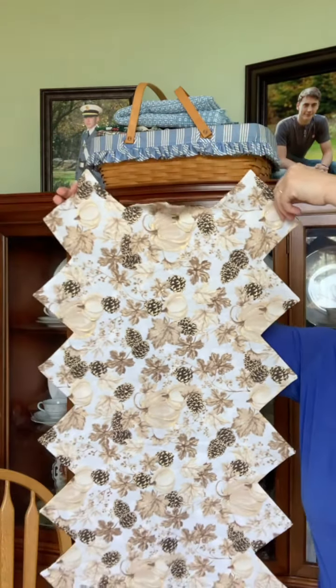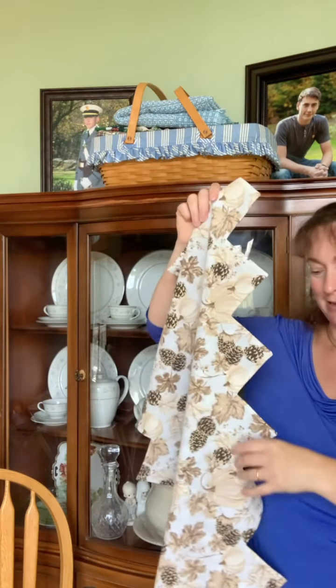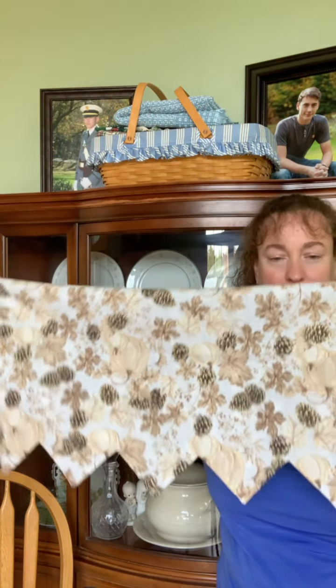And then I received as a gift from my mother, thank you, Mom, this table runner she made. It's going to be a little difficult to show, but I'll step back so you can kind of see. It's got all these points on it. It's nice and long. I have a long dining room table. It seats 12.